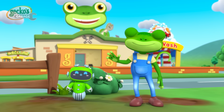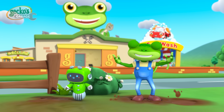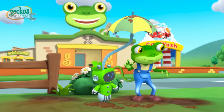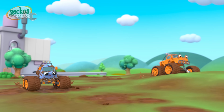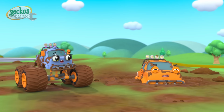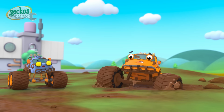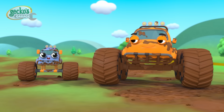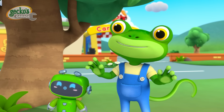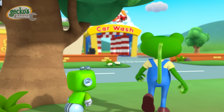Hello, everyone. Max and Molly are having so much fun playing in muddy puddles. Thanks, Green. Oh, Max, you're covered in mud. It's bath time for you two. I guess they don't want a bath.